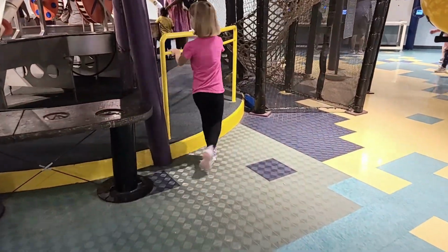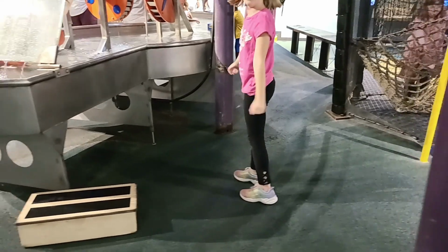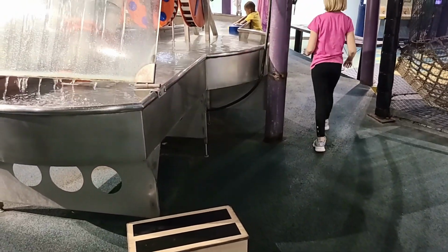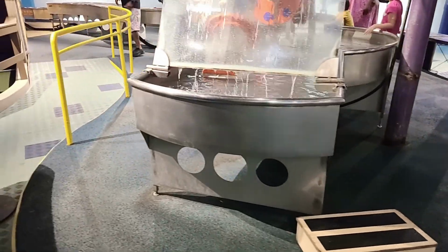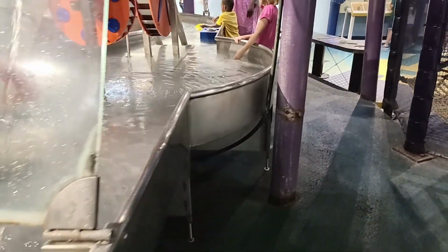Another place that Allison likes playing is the water. She's not usually a fan of swimming pools and splash pads and stuff. She likes to control when she gets wet. So she just likes going over here and dipping her hands in the water and splashing a little bit.